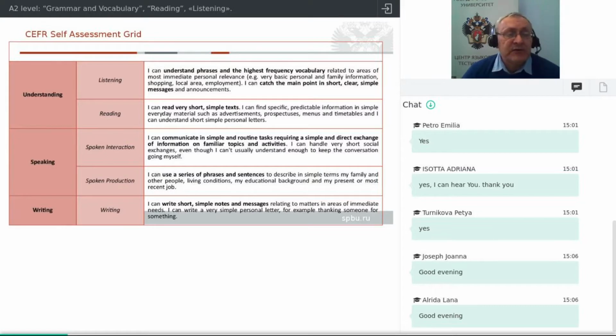As for spoken interaction, you can communicate in simple and routine tasks requiring a simple and direct exchange of information on familiar topics and activities. You can handle very short social exchanges, even though you can't usually understand enough to keep the conversation going yourself.